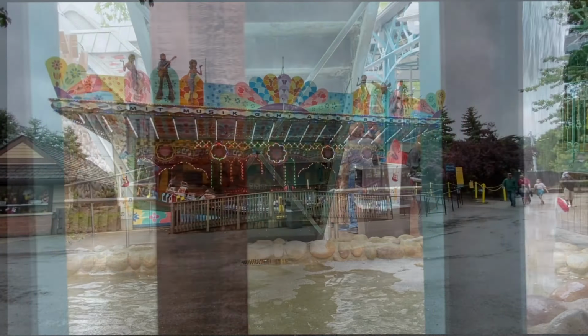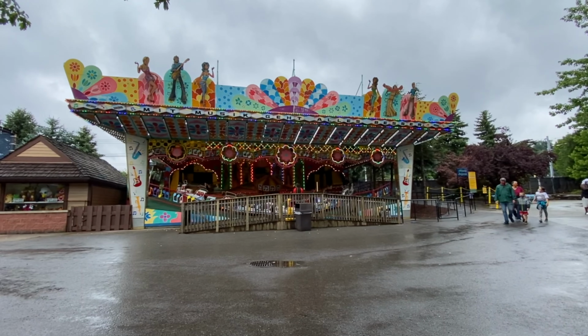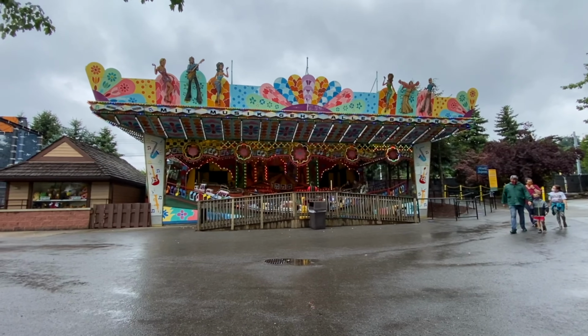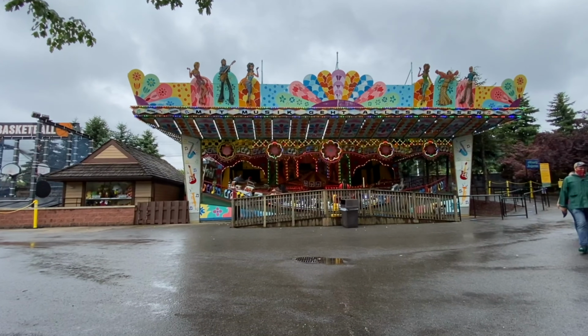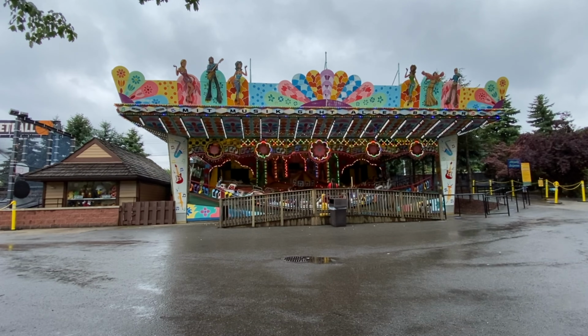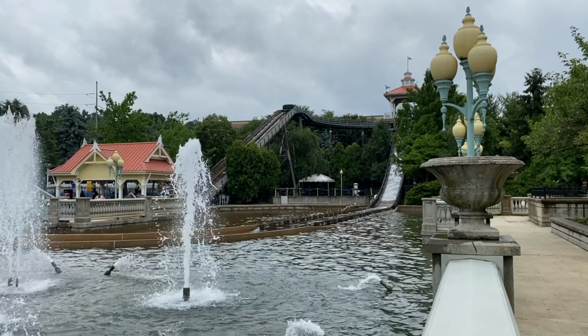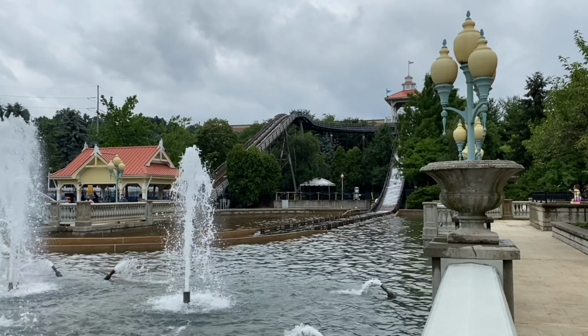So that was my day at Kennywood. I only got on a few rides, only did a few things, but I really wanted to check out and see how the park was handling everything. I think Kennywood is doing a good job. I think they are being forward-thinking in some of their policies and procedures. The problem is that not all the guests are on the same page.